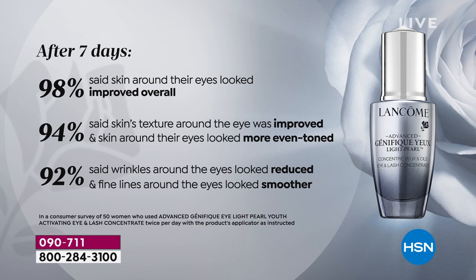Again, we ask women to try it because it's the 7-day promise with all of our Genifique products. After 7 days, 98% of the women who tried it said their overall eye area was improved. 94% said their texture was improved, that the skin around their eyes looked more even toned.